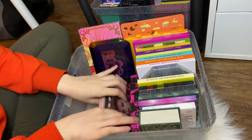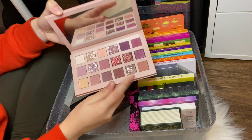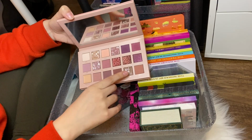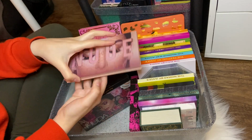Then I have my Huda palettes in here. I have the New Nude Huda Beauty palette. Looks like this. These are pressed glitters, so I would never use them, but everything else in this, like the matte formula and this shimmer formula, is really nice. So I am definitely keeping this. I use this palette all the time when I want a natural rosy look. Really pretty palette.